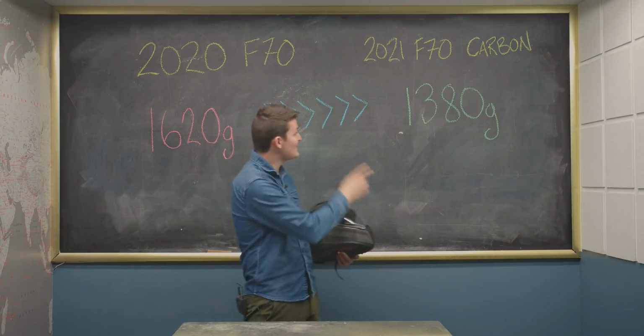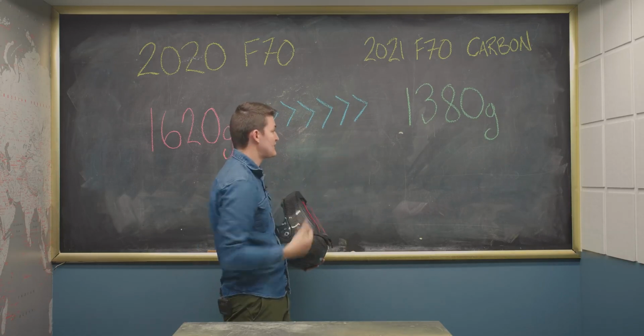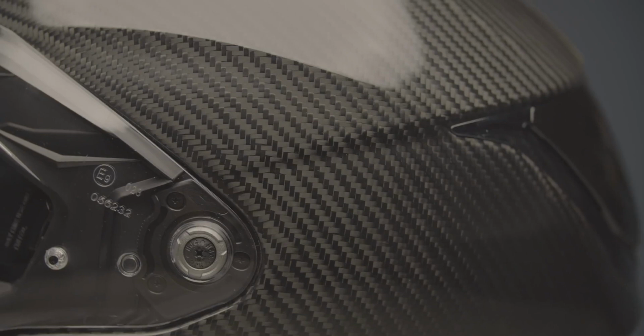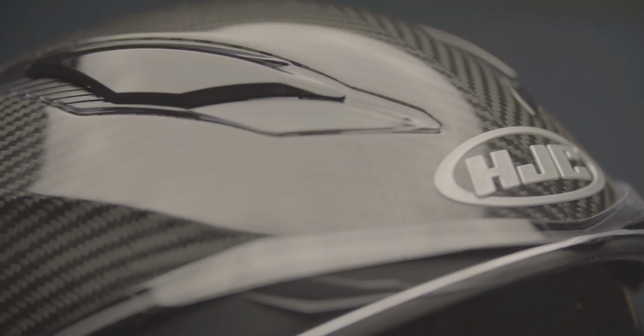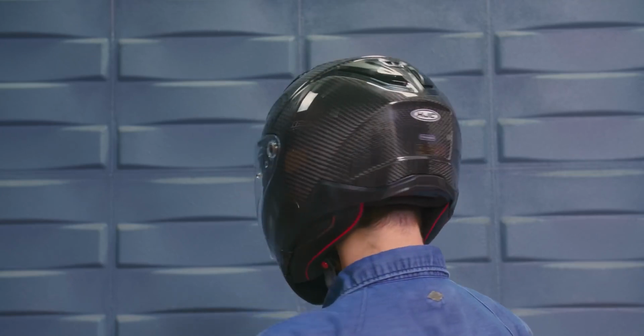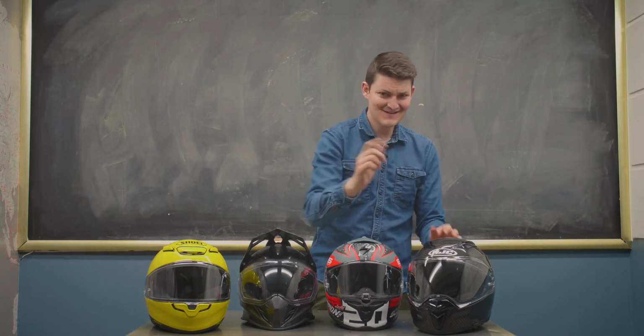So for 2021, HJC offers it in carbon, saving 240 grams or the equivalent of a European ground squirrel sitting on your head. With feather weight, a picture window, and streamlined shape, the F70 Carbon invokes Rolls-Royce's 3 maxims of luxury: light, space, and quietness. I'm fortunate to test a new helmet for each new day, and I curse that job because if I had the choice, I'd always take the Rolls. It's the second cheapest too, after our Z1R range MIPS, slip plane safety on a budget.